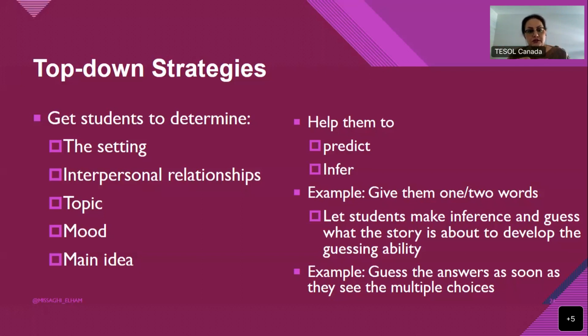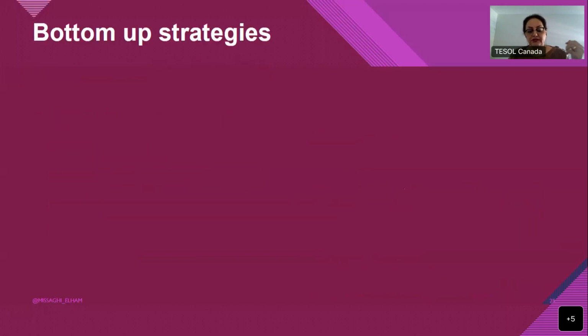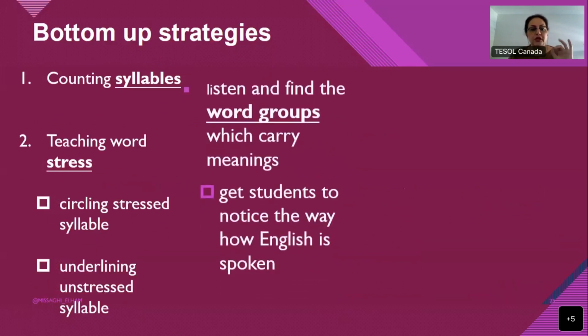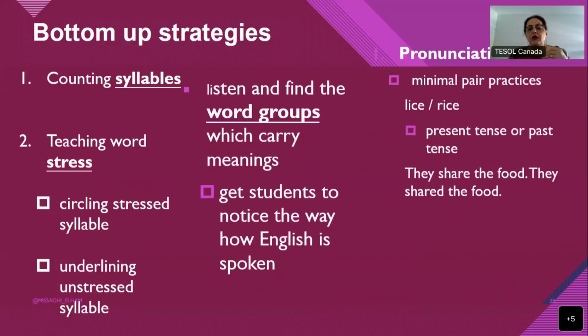Detailed questions, comprehension questions. How much it is similar to their own situation? What would they do if they were in that situation? These are all top-down kinds of activities. For bottom-ups, you can work on a specific word, you can work on syllables, stress, word groups, or pronunciation, and structures. So the linguistic part.